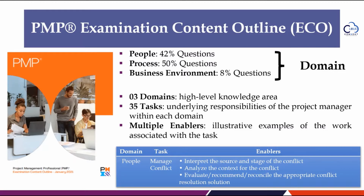There are 3 examples of work associated with the task: interpret the source and stage of the conflict, analyze the context for the conflict, and evaluate, recommend, or reconcile the appropriate conflict resolution solution. To assist you in your preparation for the exam, each lesson topic starts with a list of ECO enablers covered in that topic. Deliverables and tools that are relevant to particular tasks and enablers have also been identified by the PMI and listed for your reference.